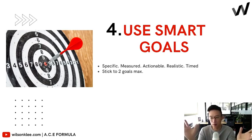You're like, hey, you know what? I want 50K in sales. That's not a SMART goal because it's not actionable, it's not timely, and it's not specific. It's only specific to the revenue amount, but then it's not specific in terms of when do you want to achieve that? Or do you want to achieve it within a week's time, or within a month's time, or within the whole year? So being very specific is super, super important.